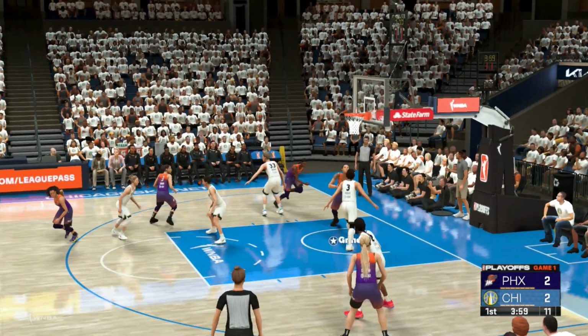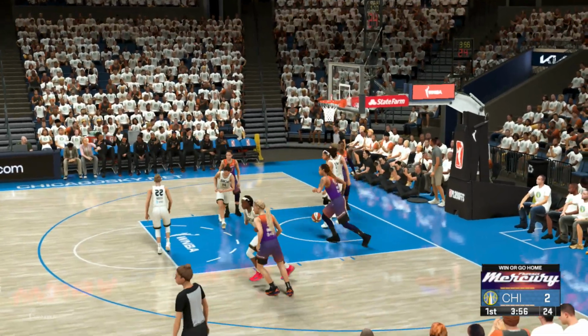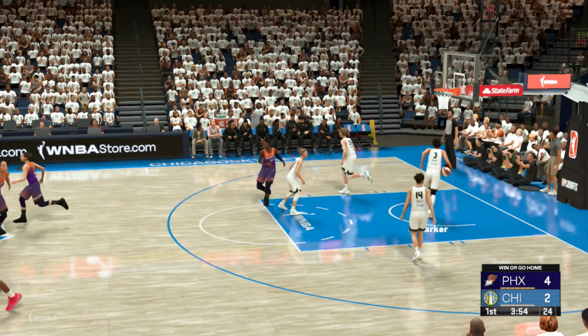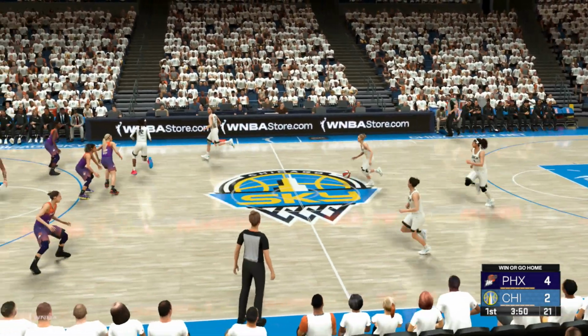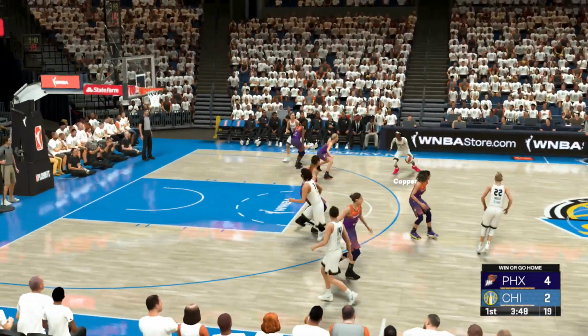A little over a minute gone here in the first quarter. And she comes up with the deuce. Yeah, that's a high IQ pass by Taurasi to the wide open shooter. She's got a great sense of where to send the ball.